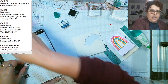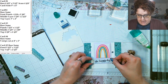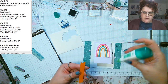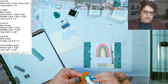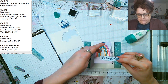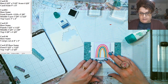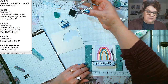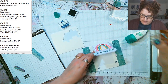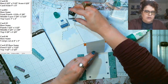Okay, so there you go. Oh, isn't that the cutest? So you have that oh happy day, and actually I am loving that oh happy day on there. So we are going to go a little different, and we're going to put the oh happy day there. See, the nice thing is you can even have the same card idea that I have. You can use the same idea, and you can still make it look different than what I did, which makes me happy. So we're going to go there. We're going to go there. And let's do a couple inside.